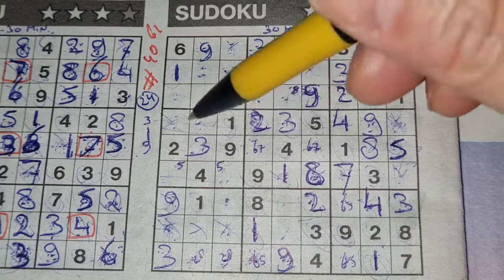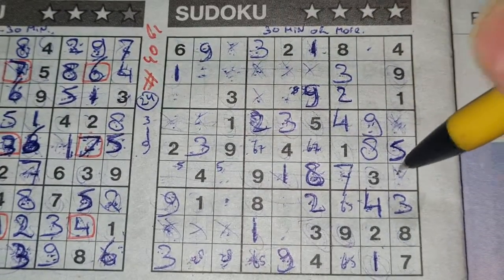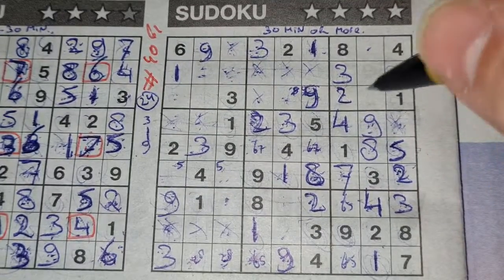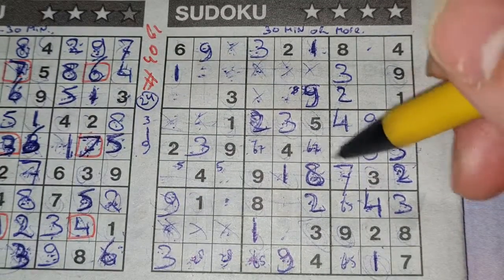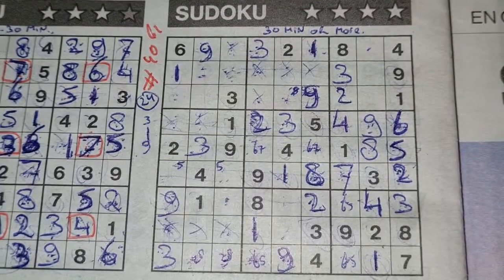Oh, yeah. We have a 2 in this row. 2 in the middle row. So the row below, the only place left for the 2 should be there. One box left in this big square for number 1, 2, 3, 4, 5. The 6 is missing.